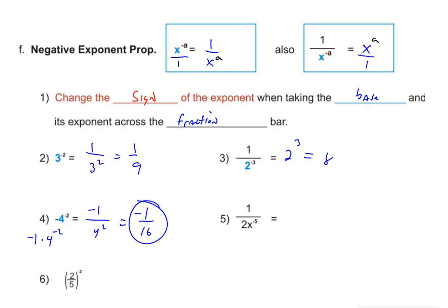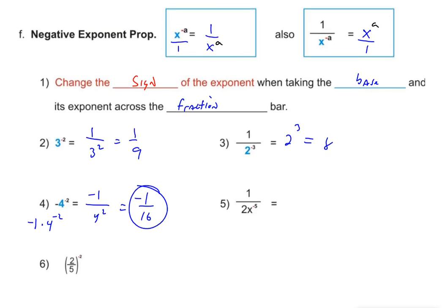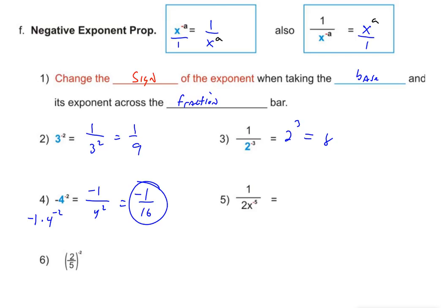So in number 5 then, what are you going to do to simplify it? Because here's the reality, we don't want you to leave your answers with negative exponents. The only time you can have a negative exponent in your answer is if you're asked to leave your answer with a negative exponent. Every other time, you always change negative exponents to positive. The only time you don't is when you're asked not to. So somebody raise your hand, what would number five be? What's number five? Zach?